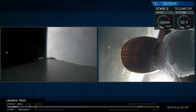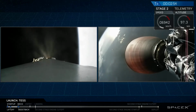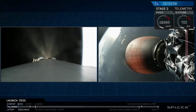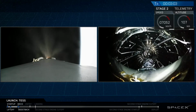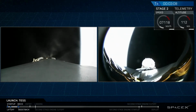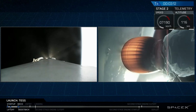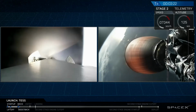All right, and as you just saw, we had a successful stage separation and a successful ignition of that second stage engine. Fairing separation confirmed. Now the fairing should be deploying at any moment. There we go. And you can see that tiny but strong TESS spacecraft inside of that, or on top of stage 2. Now stage 1 is making its way back down to Earth. What we're going to see coming up pretty shortly is a boost back burn.